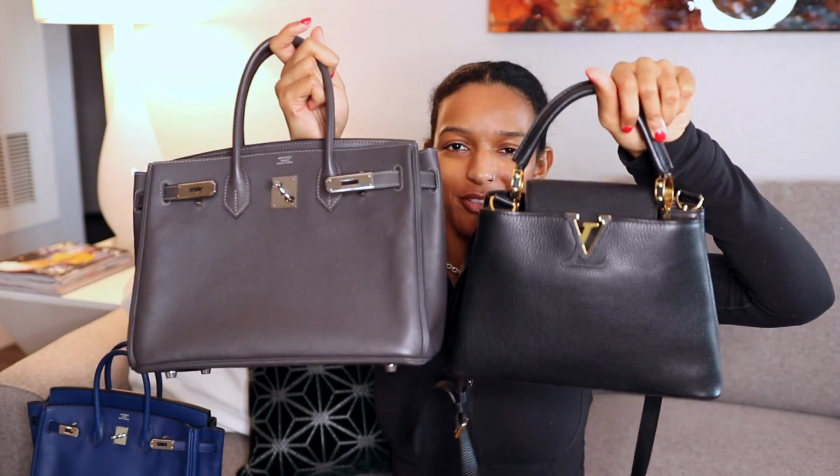And then this is the Capucines compared to the 30. I feel like this kind of puts it into a good perspective too. Yeah, those are the two beautiful bags.